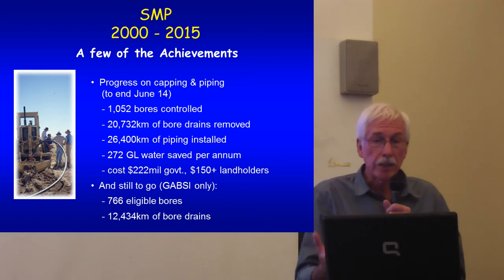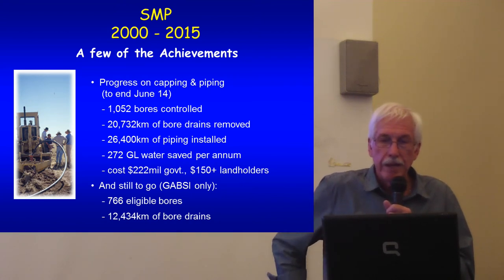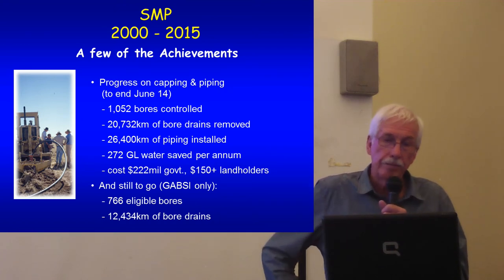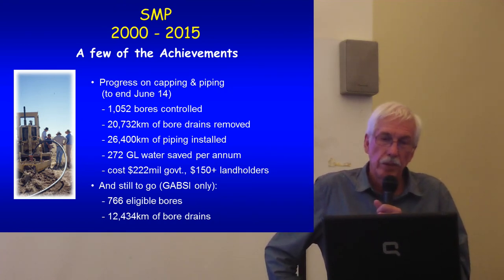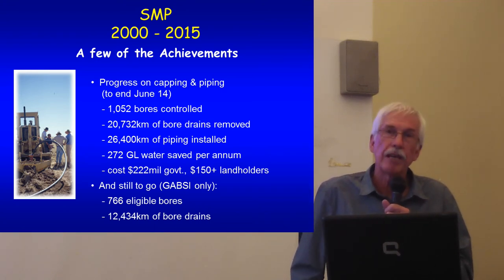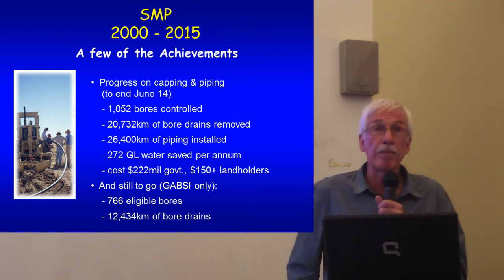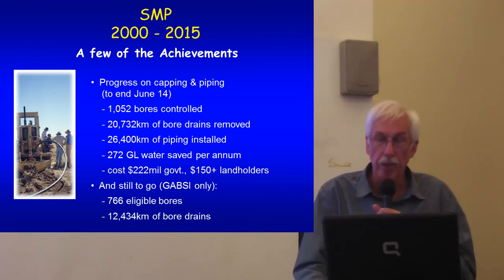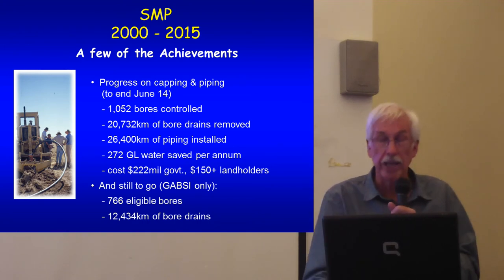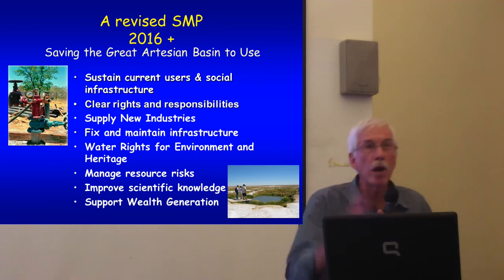Okay, the cost up until 2015 was just over $220 million, and about $150,000 of that was landholder contribution. There's still about 700 odd bores to cap and about 12,000 kilometers of bore drains. So we're not finished. There's no more money for GAP seed. Where this money's going to come from, I don't know. It's one of the things we're working on right now. But they said they're not going to put taxpayers' money directly into this like they have before, so we're working on something.